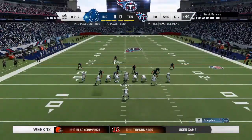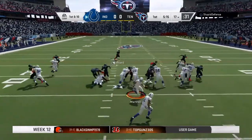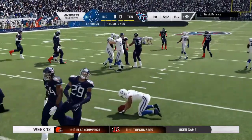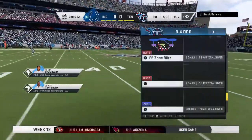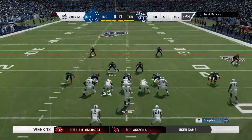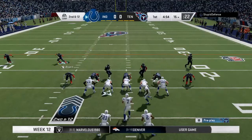Here we go. They'll run on 1st down. Dobbins, and he is met in his tracks behind the line of scrimmage. Now that sends him 2 yards in the wrong direction and leads to 2nd down at the 15-yard line. First play of the drive goes the wrong way. Here's 2nd and 12.